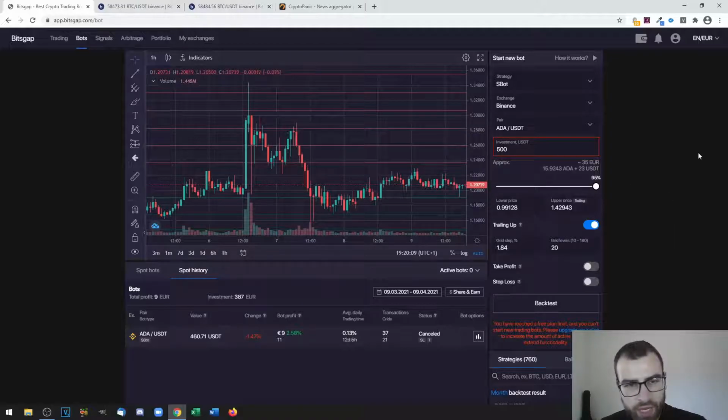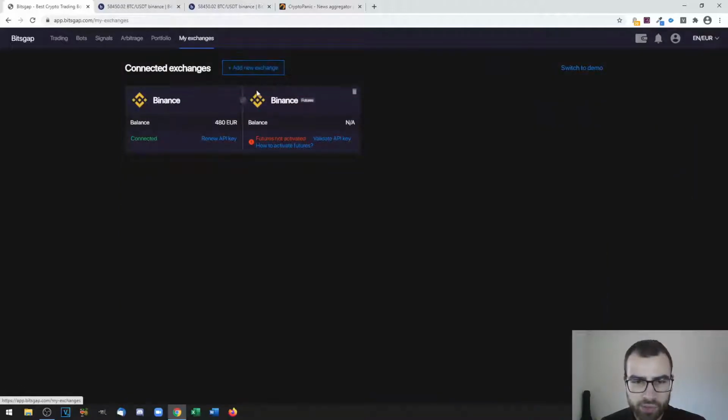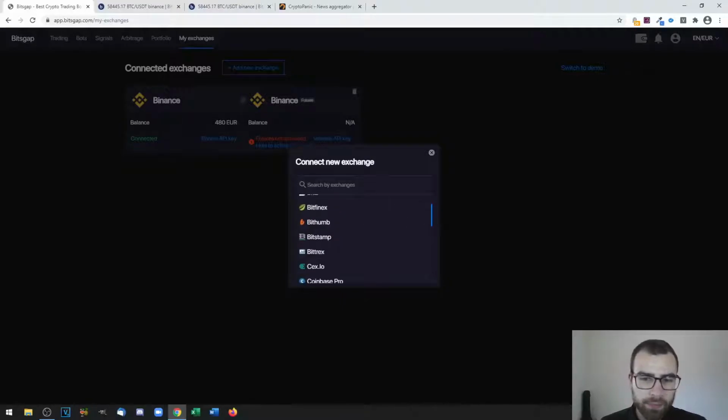Now, what you would actually need to do in order to start would be to set up your API keys or link your exchange account from your preferred crypto exchange, such as Binance, which is what I use, or Kraken, or wherever your exchange is. In this bot specifically, you would go to the settings right here, and then you would go to My Exchanges, and you would add your API key there. You can find fairly easily how to do that on YouTube or by going here into the software that you are using. You would click on add new exchange, and this would be of course on the Bitsgap bot.